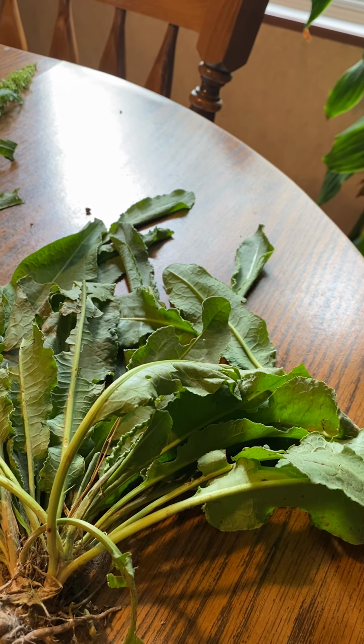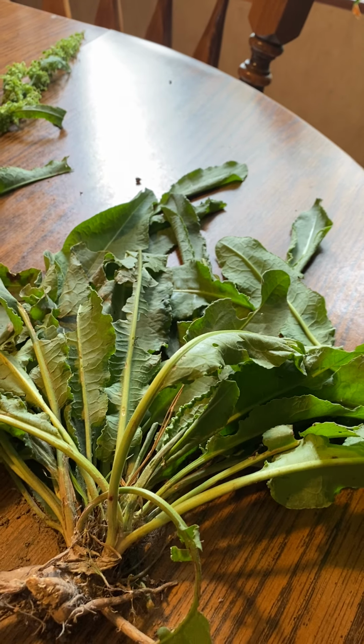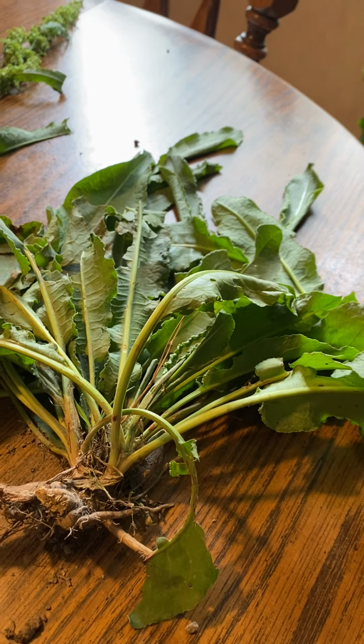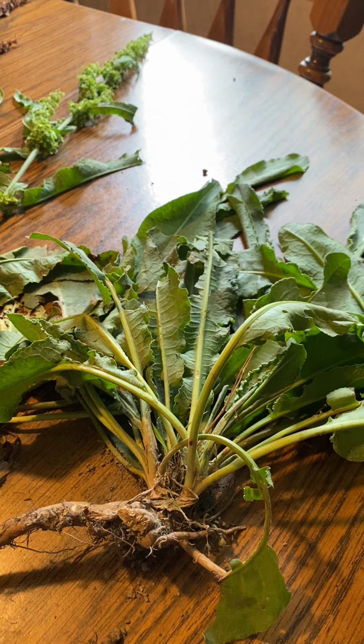Yellow dock or curly dock is something that is very common to find in our area. It grows just about anywhere. So go out and pick some. Try the younger leaves, maybe make a salad with them mixed with other greens that you have, and let me know what you think. If you have any questions, let me know as well.